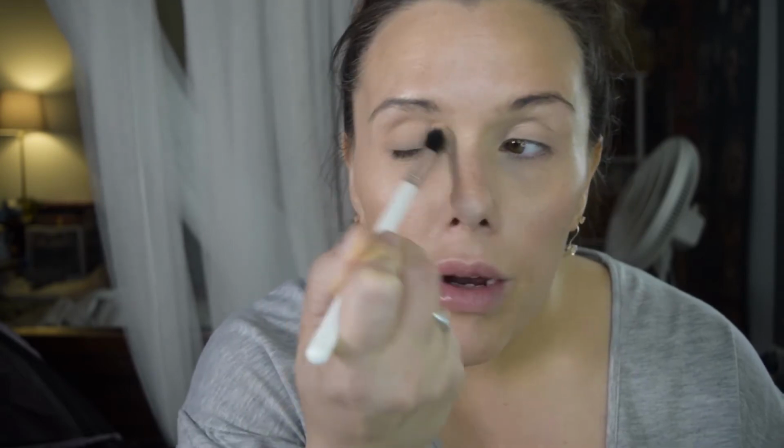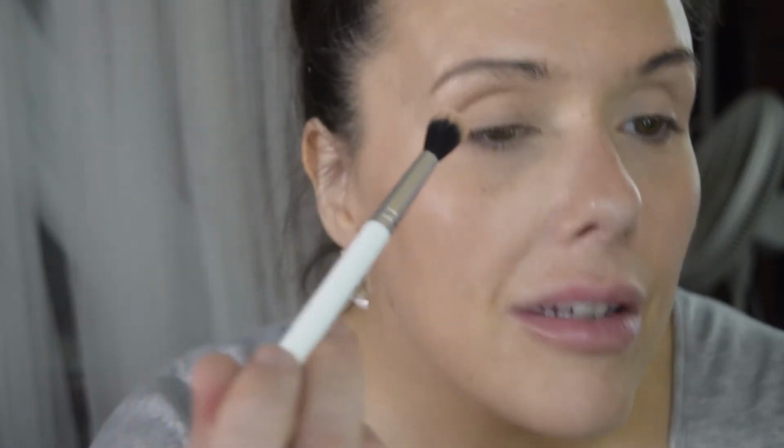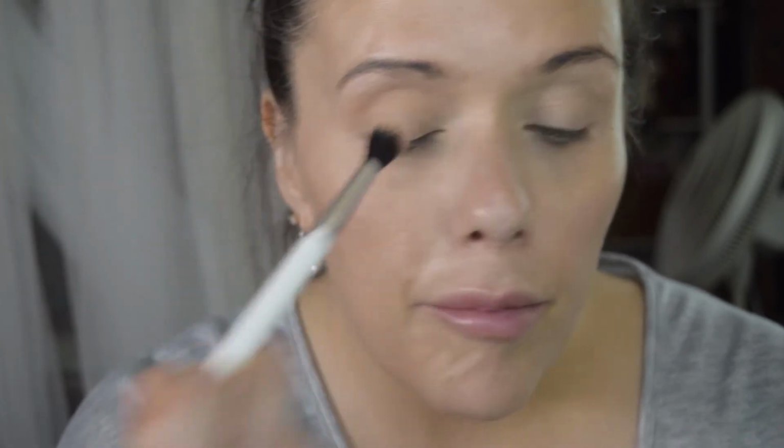And I'm only going to do one eye on camera. Here, let me zoom you in. I have to squat. So it's basically the same color as my skin, but having that there, the other shades will blend more easily into it.